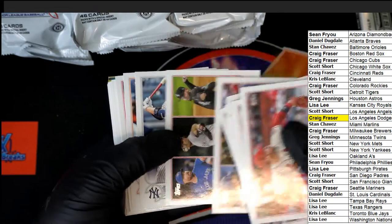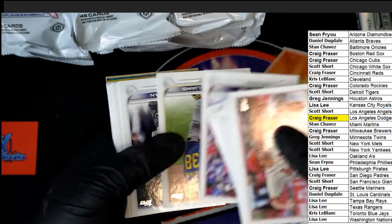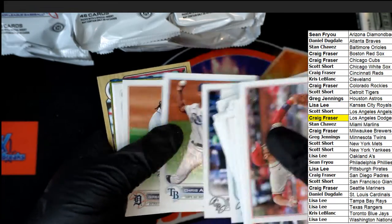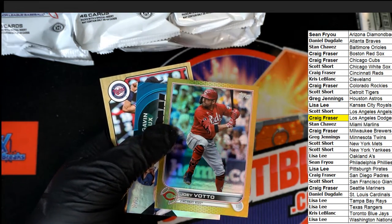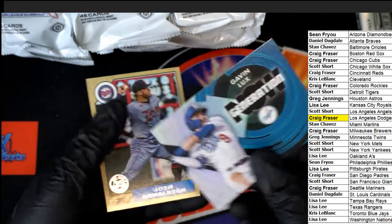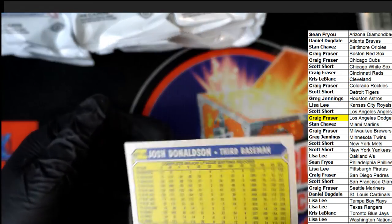So pretty good first pack there. We got a hit right away with the really nice Pujols. Joey Votto gold foil. Nice Gavin Lux. Generation Now. Josh Donaldson Twins.